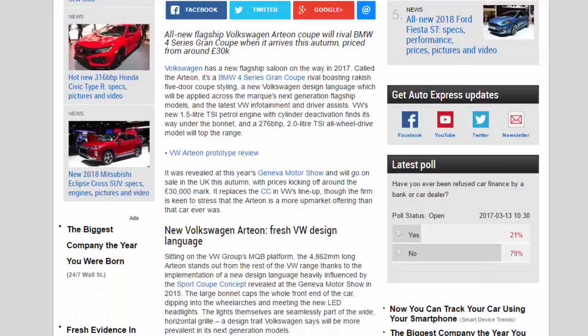Volkswagen has a new flagship saloon on the way in 2017. Called the Arteon, it's a BMW 4 Series Grand Coupe rival boasting rakish 5-door coupe styling, a new Volkswagen design language which will be applied across the marque's next-generation flagship models, and the latest VW infotainment and driver assists.